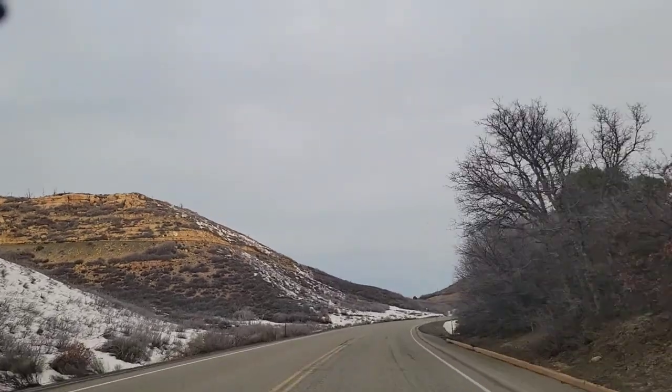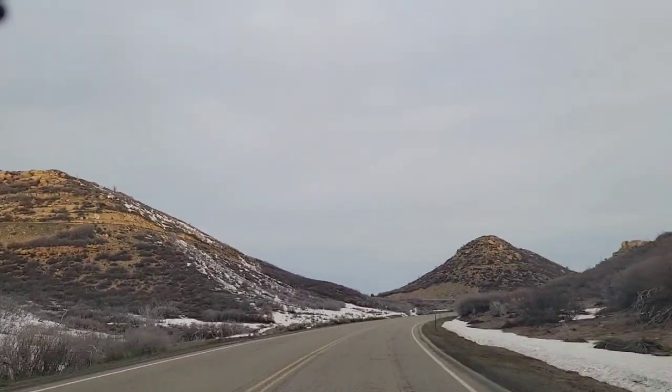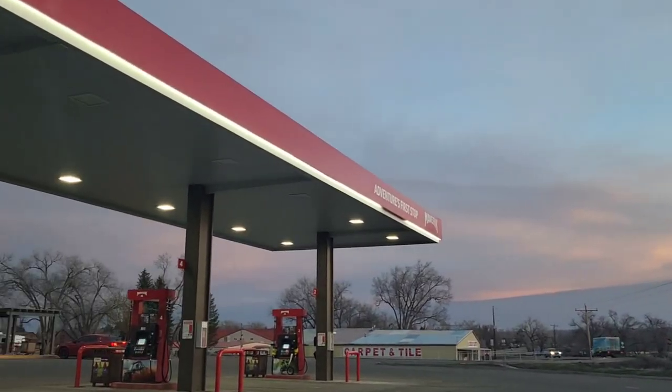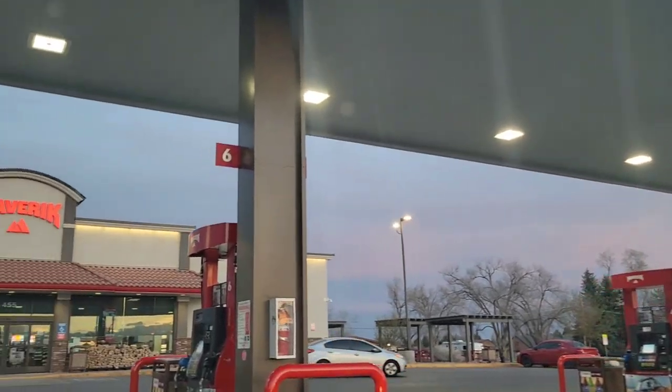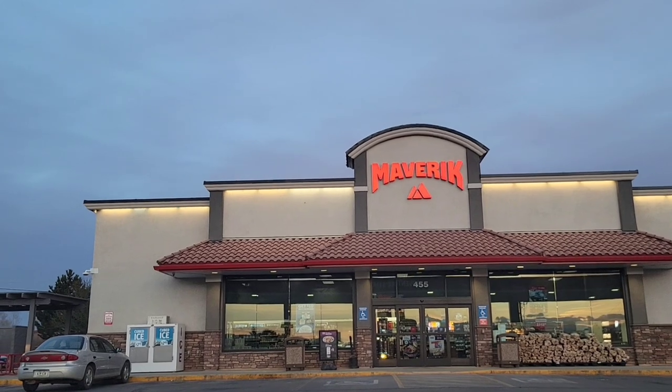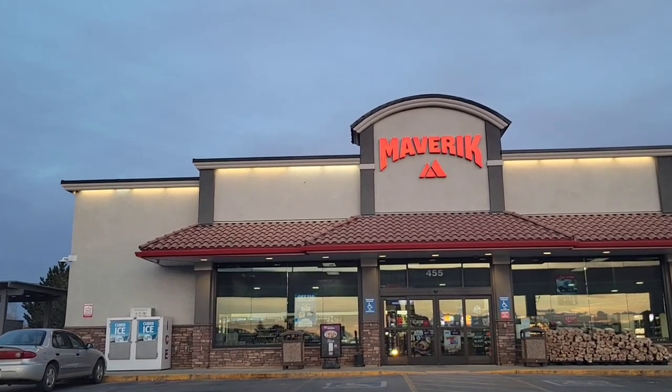Yeah, this morning as we were getting going, I had to top off the fuel, so I went to Maverick's. Man, I love that Maverick's store. I do really like it. It's very clean, got bathrooms, and yeah.